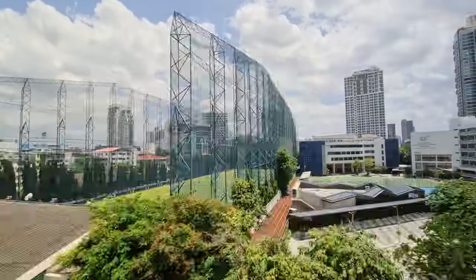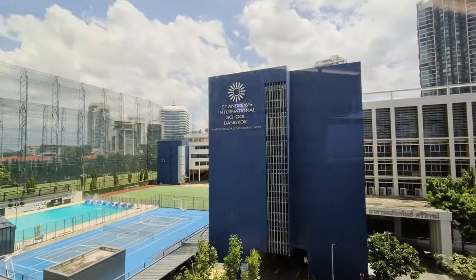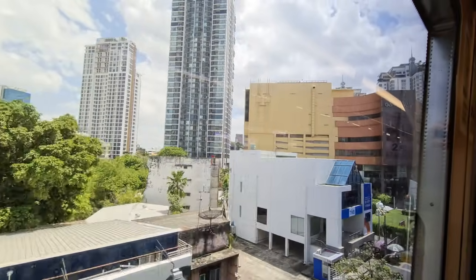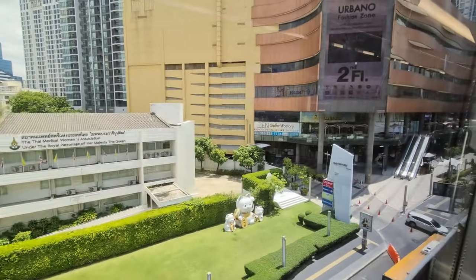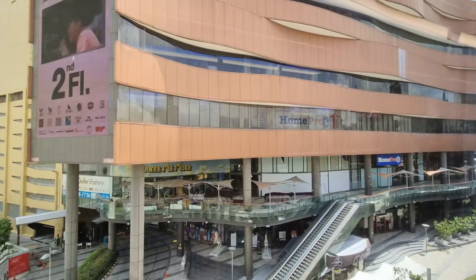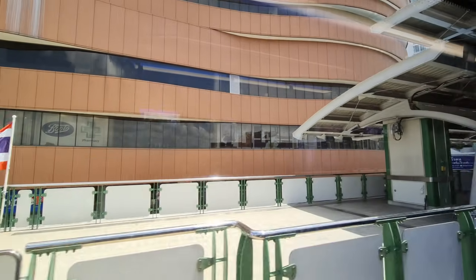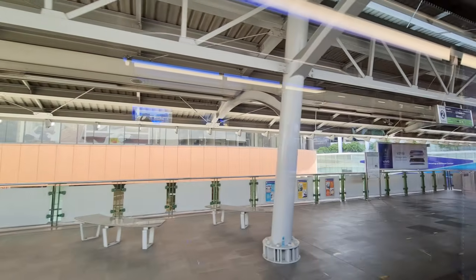This is the Ekamai area. I used to live in here. I think we lived here for like two or three years before the Gateway Mall opened. So this is the Gateway Mall here, a Japanese lifestyle mall, mainly restaurants. Ekamai.